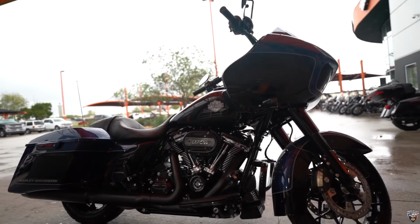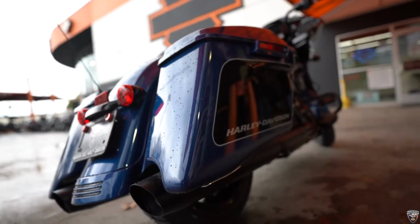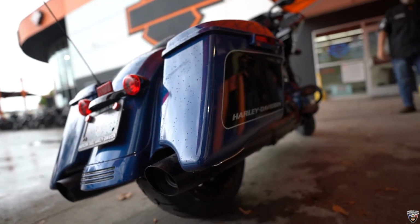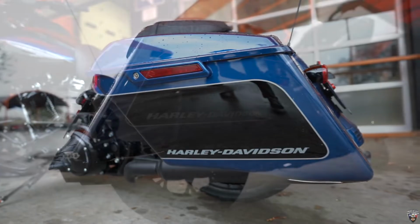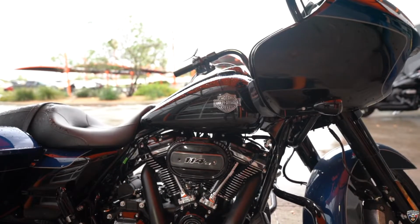Today I got the 2022 two-tone Road Glide Special. This is going to be Reef Blue and Vivid Black. The Special is going to come with your painted inner fairing, stretch saddlebags. This particular model does feature the Reflex defensive rider system, which is the RDRS traction control.